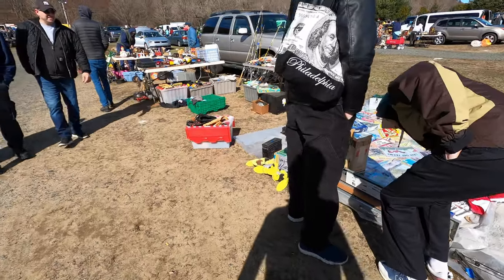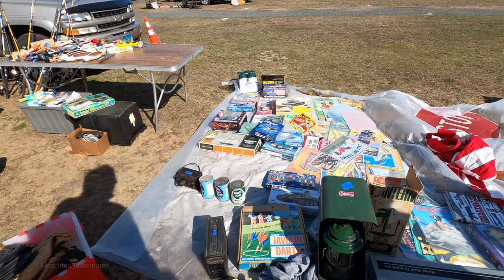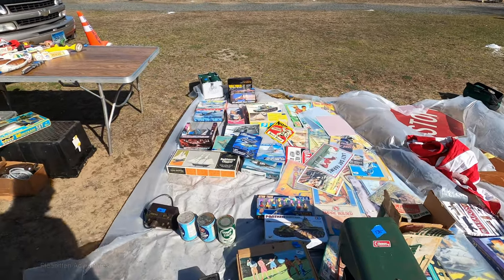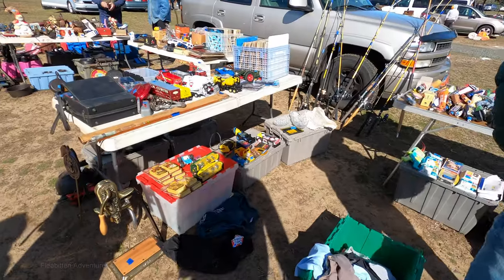Here's an example of how bad the wind was. The wind blew that painting down that was underneath the table and it hit my bag and it blew over that rack as well. It was crazy. The wind was blowing stuff all over the place at this show.